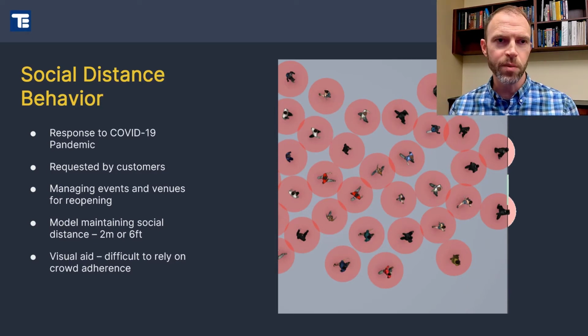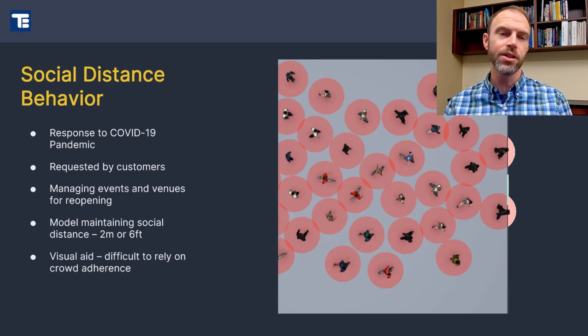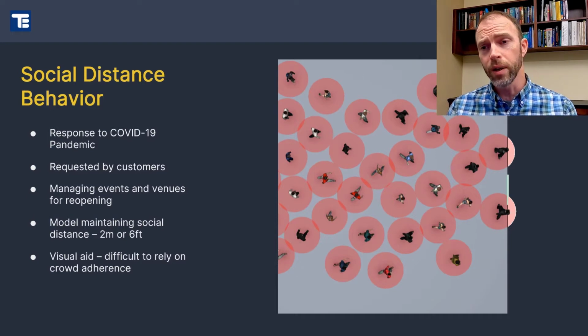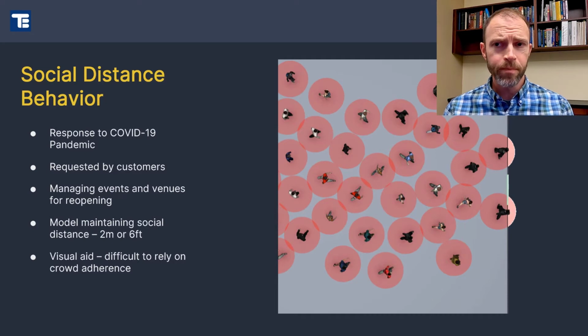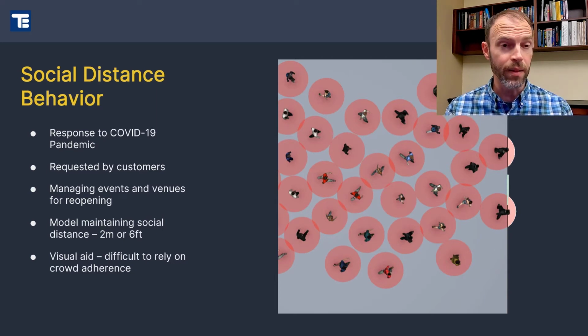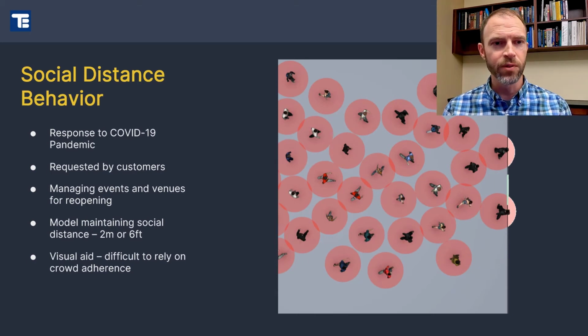This was requested by customers, obviously, and was a clear need inside the simulation for event managers and property managers looking to reopen venues this year in light of the pandemic. The challenge is designing the simulator, Pathfinder being initially an evacuation simulator, to add a new behavior that would help maintain a social distance specified by the user, typically 2 meters or 6 feet, for the US folks.